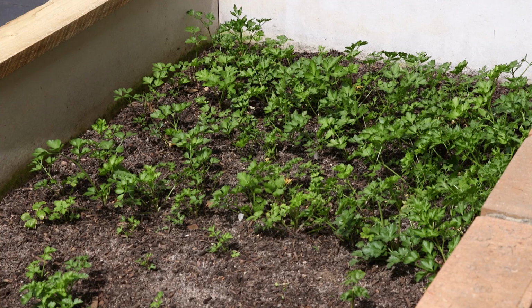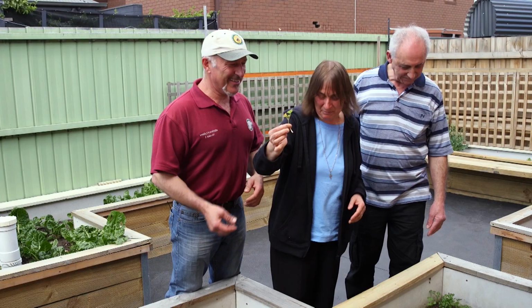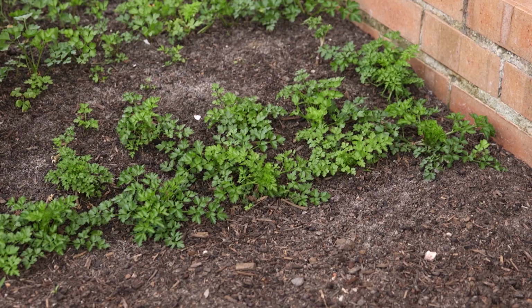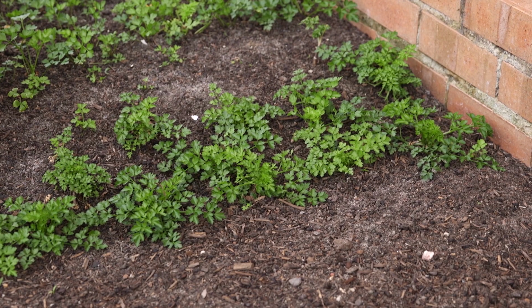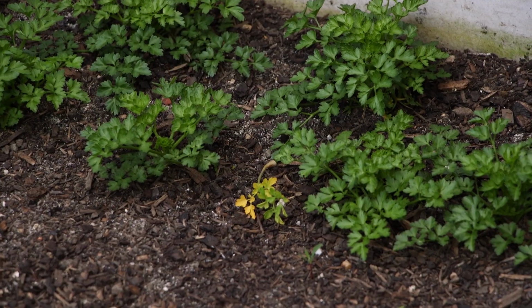What was it? Even the parsley wasn't growing. Yes, even the parsley wasn't growing. This is how it looked before. That's how it was. And how many months you said it was in here? At least 6 months. No, 12 months. 12 months and it hasn't grown. It wasn't even doing anything.